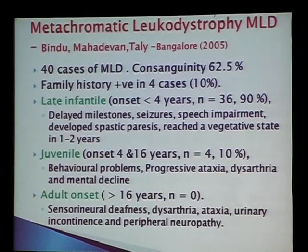They published their clinical series of 40 patients with MLD, with a very interesting observation: 25 of these 40 cases were from consanguineous marriages. So 62.5% was the consanguinity rate. Family history was present in four cases.